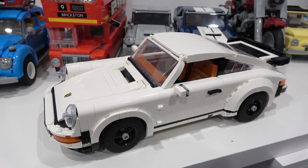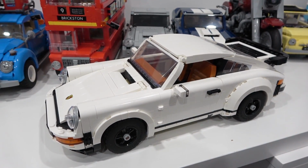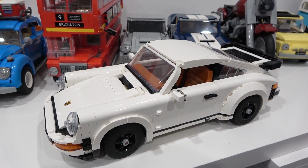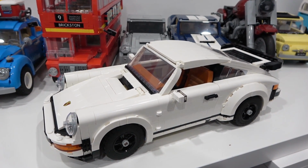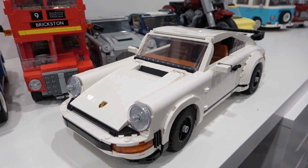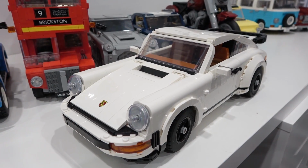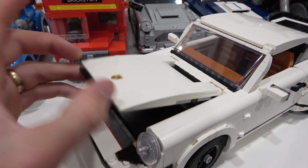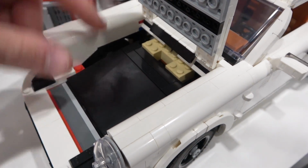Now this set is just a beauty. This is the Porsche 911 Turbo. You can also convert it into a Targa by using the last bag, which I have yet to do. But it just looks amazing. It's the Porsche that I remember being so attracted to when I was a kid. It is awesome. The hood will pop open here.